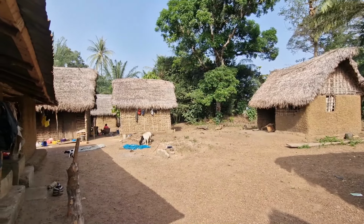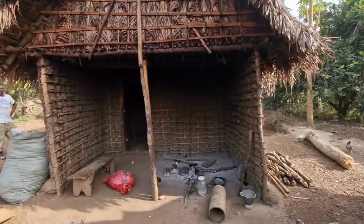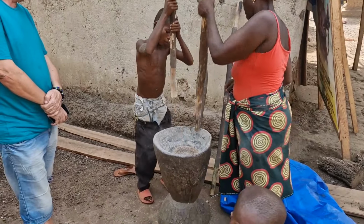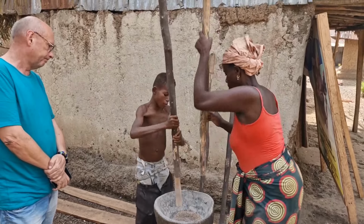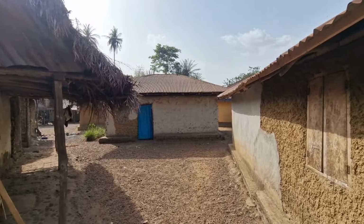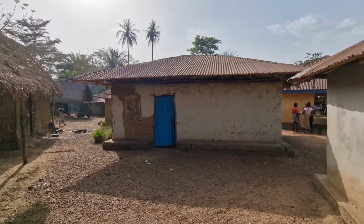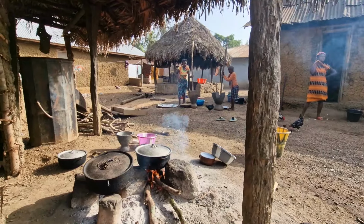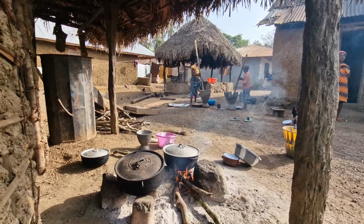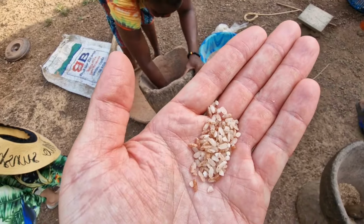And this is pretty much it, the end of the village. Have some people here beating up the wheat, what it looks like, most likely to make the bread. But yeah, a simple life here. So at first I thought it was wheat, but no, it's actually rice.